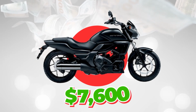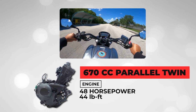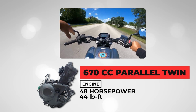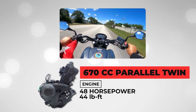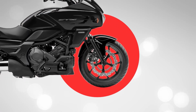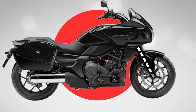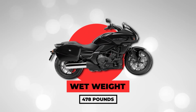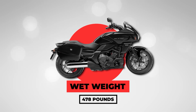Priced around $7,600 when new, the CTX700 features a 670 cubic centimeter parallel twin engine producing 48 horsepower and 44 pound-feet of torque. It comes with a continuously variable transmission, front dual disc brakes, rear single disc brake, telescopic front suspension, and a Pro-Link rear suspension. Weighing 478 pounds, it balances cruiser comfort with commuting practicality.